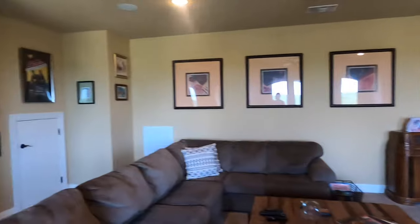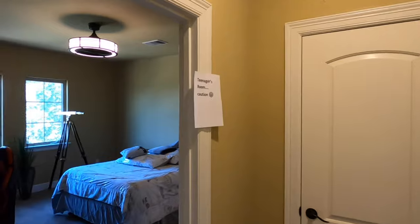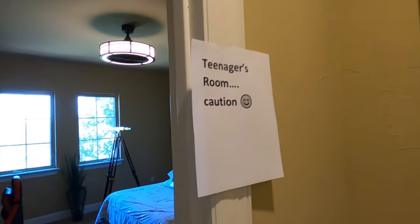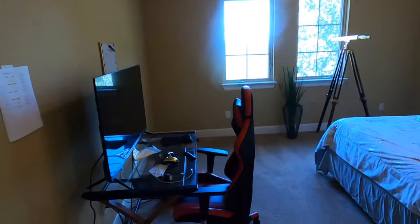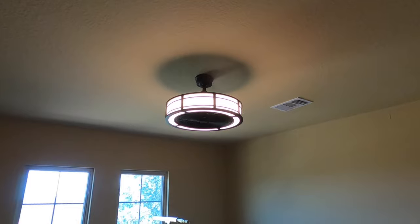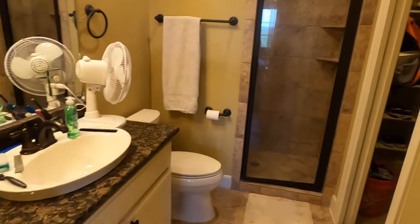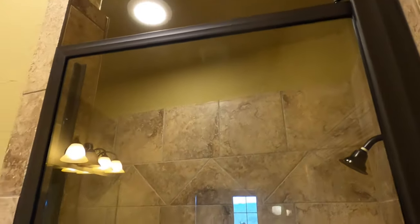All right, let's go check out. We do have some extra rooms out here. I like this guy's sense of humor. Teenager's room, caution. So, of course, you've got to have your video game console set up. Definitely dig the light fan combo. And they've got their own full bathroom, and a nice walk-in closet, and a gorgeous shower with the step and the tile going almost all the way to the top.